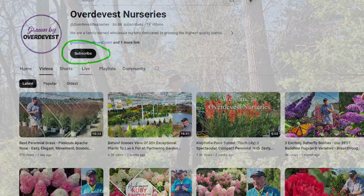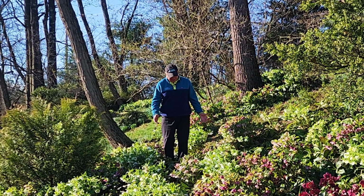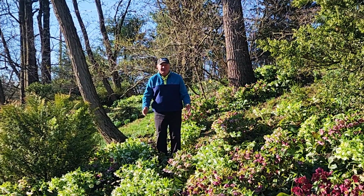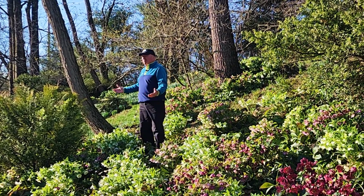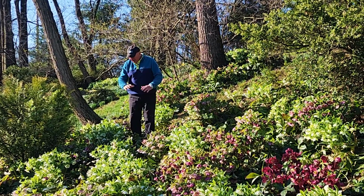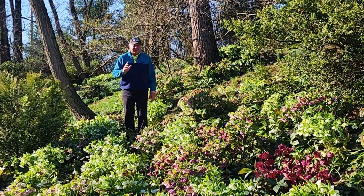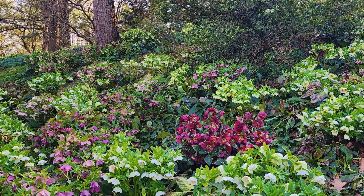As you see here in my garden, spring is definitely on the way and the hellebores are looking absolutely gorgeous on this lovely sunny morning. It's just great to be outside. Now here in the garden we grow several types of what's commonly known as the Lenten rose.